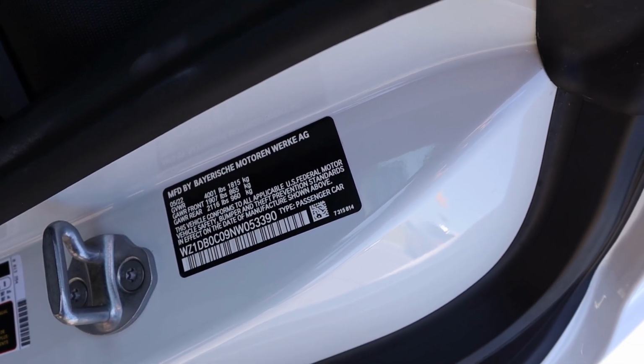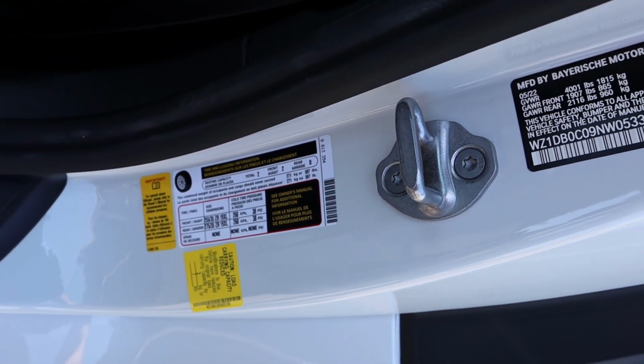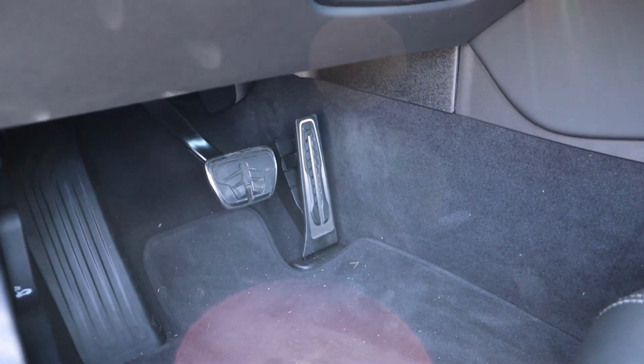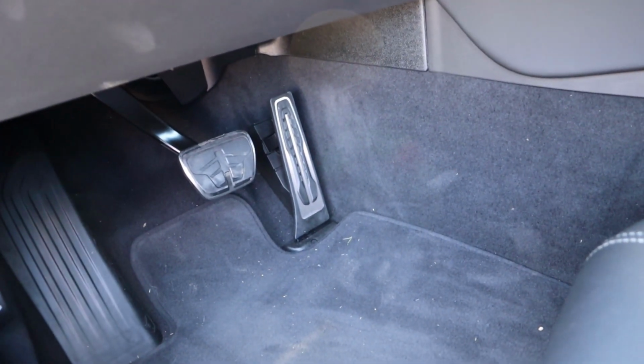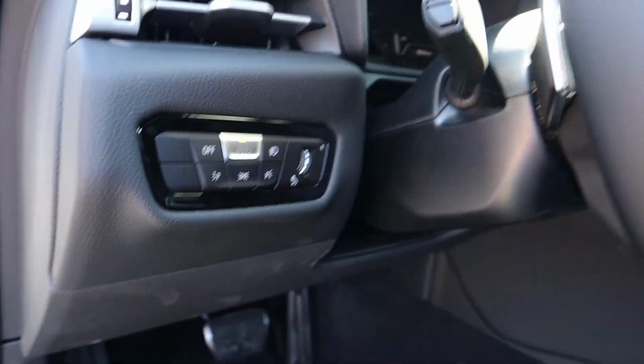So 4,001 pounds is the gross vehicle weight rating. Payload is 597, so we'll just round up to about 600. That means this car, as equipped, weighs about 3,400 pounds, which is like 300 pounds less than a new Nissan Z, just saying. Pedal layout, which again, normal BMW pedals, and same thing here with the light controls.